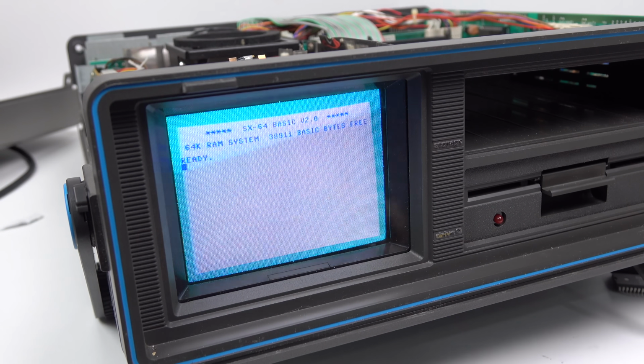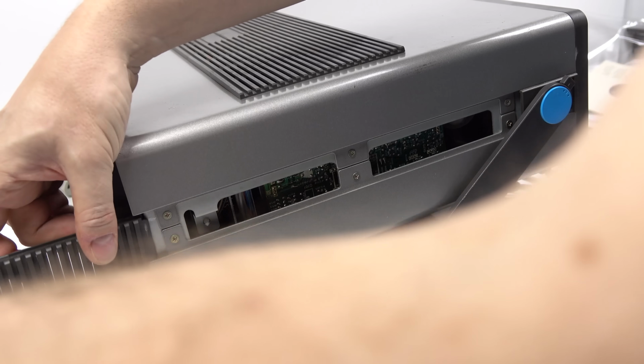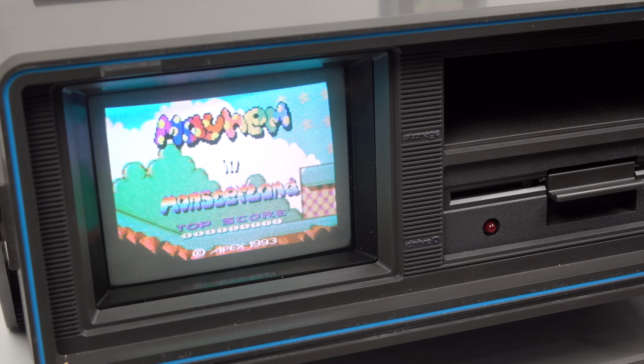No need to mess around with that anymore, other than perhaps we might need to do something with a keyboard cable, but we'll do that one later. Right, so we can put this one together. So I've now got a fully working machine, so that's great. That's what I wanted to start off with.